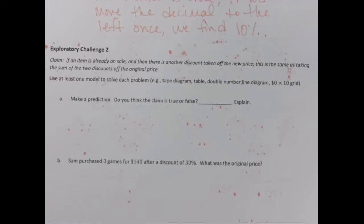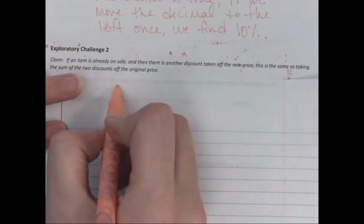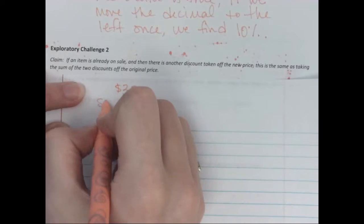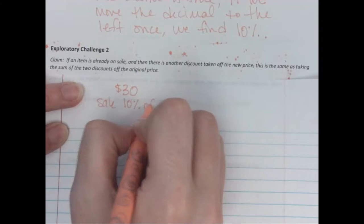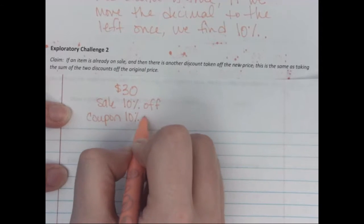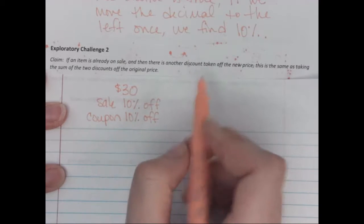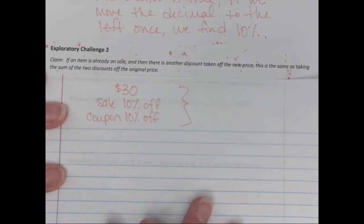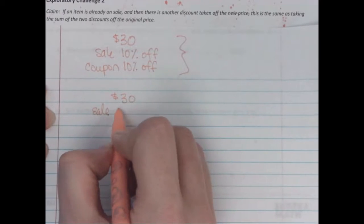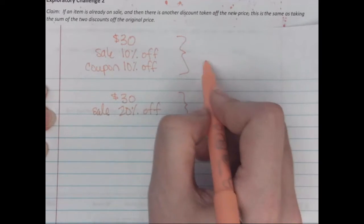So, for example, if I want to buy something that costs $30 and it's on sale for 10% off, but I also have a coupon for another 10% off, okay? If this situation happens, is it the same? Would I end up paying the same as if this $30 item was on sale for 20% off? Okay, we're comparing these two situations. Are they the same?